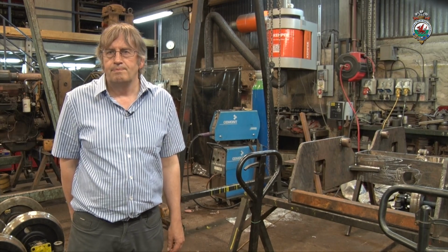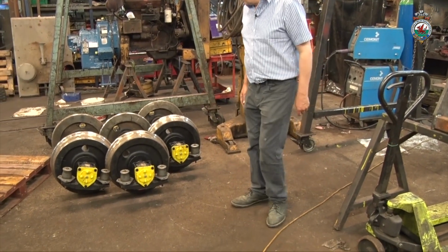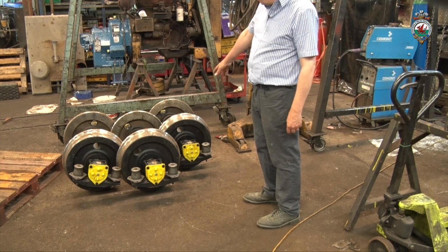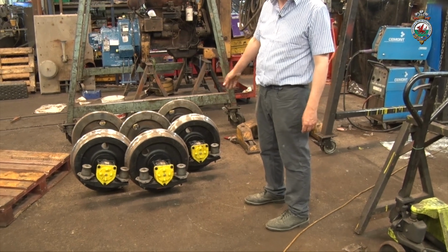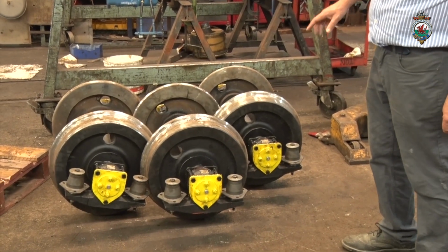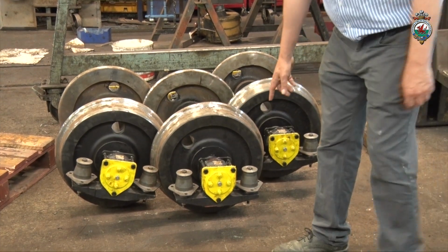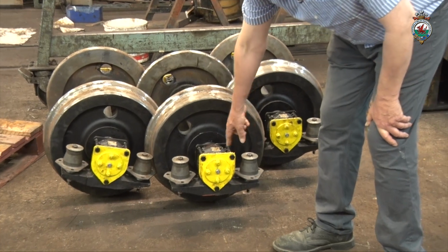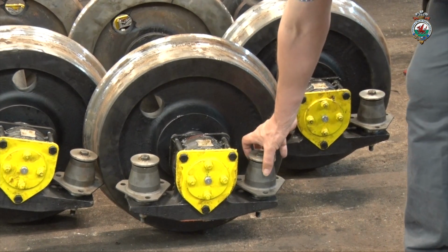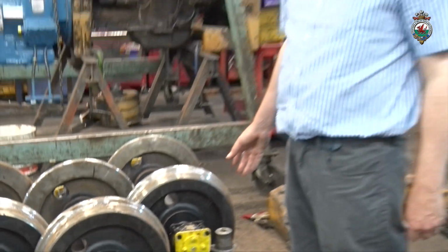You can see down here there's new wheel sets for these bogies that have been assembled here. We've got the wheels cast outside at a foundry. But all the machining of the wheels and axles has been done here, and also the roller bearing axle boxes, which this is, and these are the rubber suspension units that give the primary suspension of the bogie.